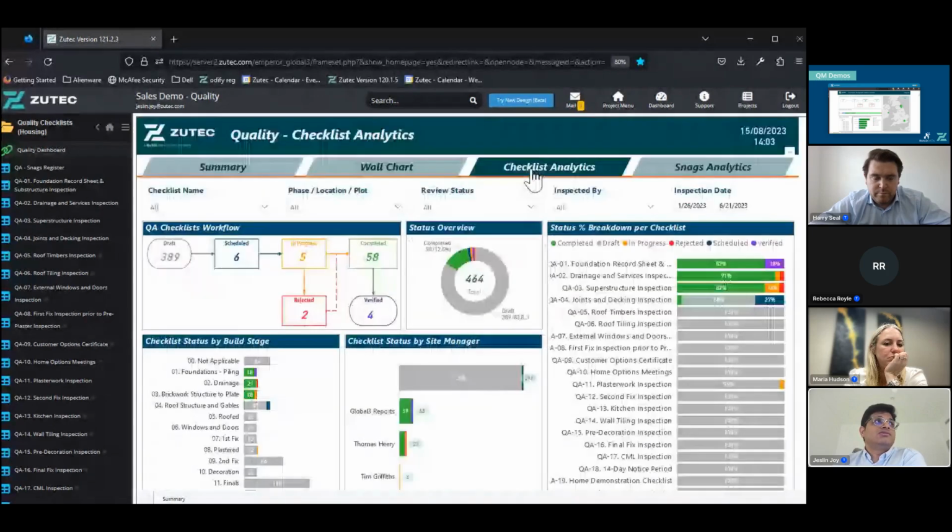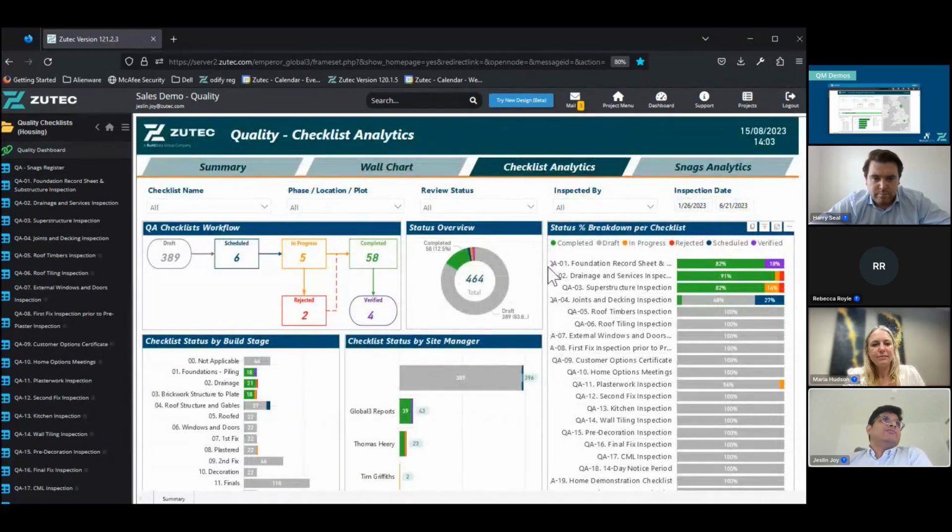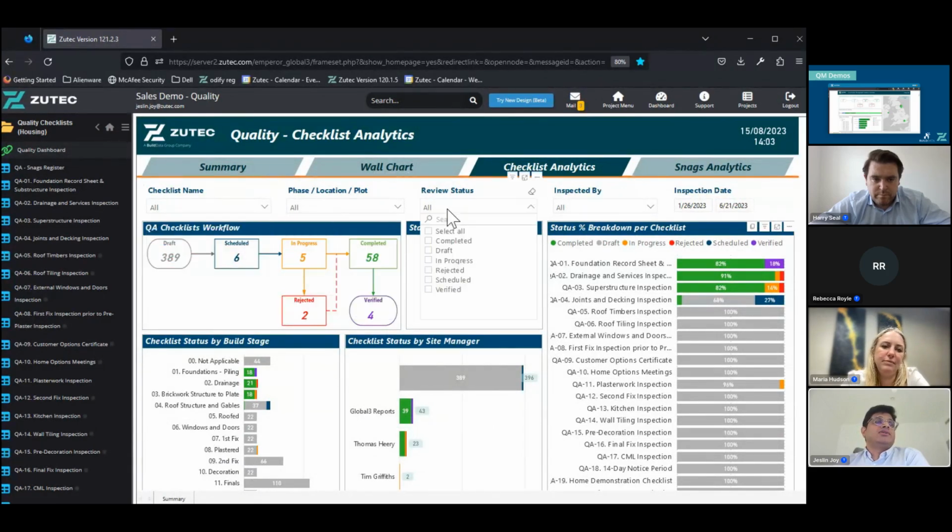Now coming into checklist analytics, you can look at the different check sheets that are in place, the workflow on how those check sheets are working in tandem, and you'll be able to see who raised those checklists and who is the actioner that's working on it. By a click of a button, you'll be able to understand there are 21 check sheets here, and of those 21 check sheets, only 4 have been progressed on your property so far. Now, this is really important for you to get a bird's eye view of what's going on in the project. That's the checklist analytics piece. You can filter it by checklist name, by plot or location, by status, and by who has inspected it. You are able to get that level of granular information on the dashboard.